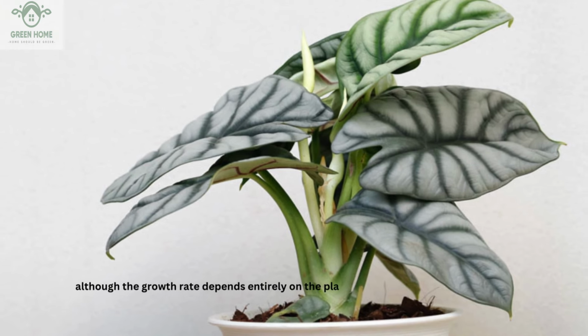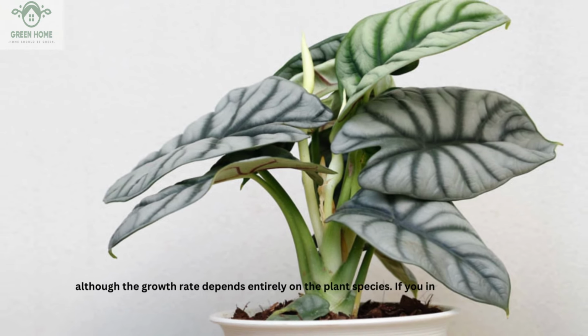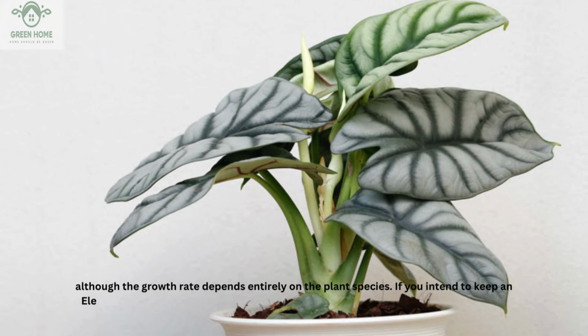Although the growth rate depends entirely on the plant species, if you intend to keep an elephant ear plant indoors, place it out of reach of children and pets, as ingestion can have toxic effects on them.